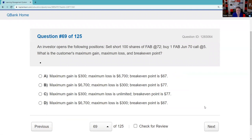Smart bear here. This is a very smart bear. So this bear knows that if all they do is sell short 100 shares at 72, and that's all they do, they have unlimited risk. So I say, you know what I'm going to do? I'm going to establish the choice to buy back the borrowed stock at 70, paying 5. So I brought in 72 for the stock. I paid out 5 for the protection. So I'm net out of pocket 67. That's my break even. So it's either A or B, right? I'm just shopping the answer set and I have two choices where break even.